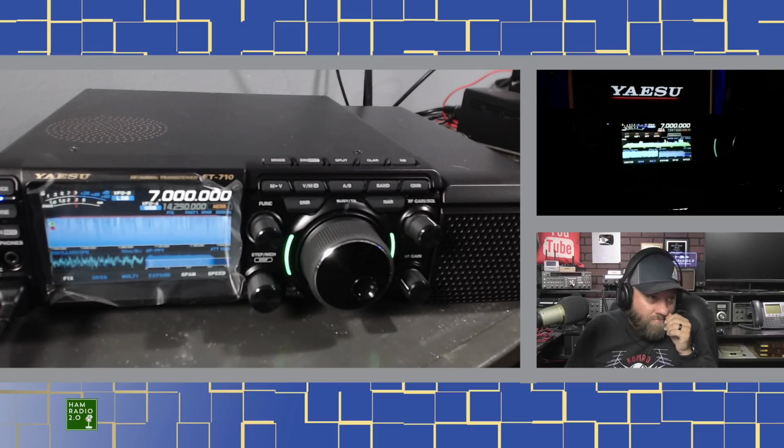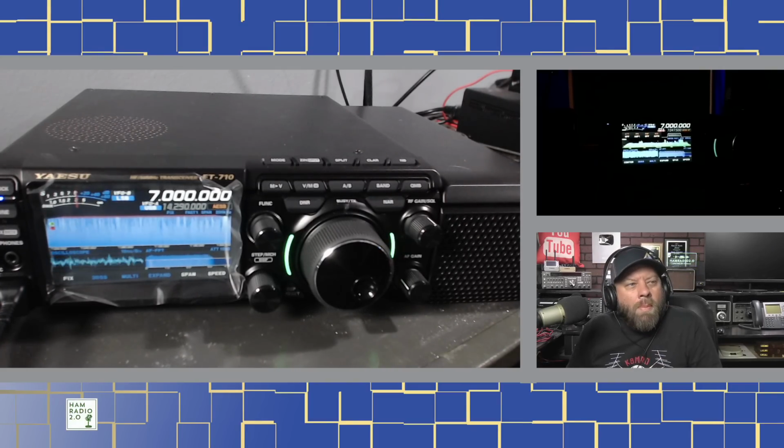I forget if it was in Yaesu marketing paperwork. Somebody described it as more of a 3D sound. If anything, I would say surround sound. But it's surround sound, yeah. You're going to hear that difference more so with the speaker on the right.